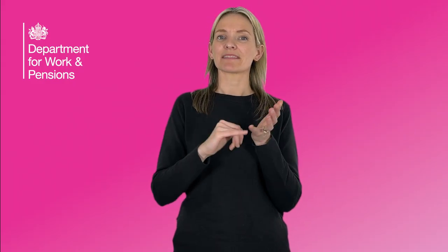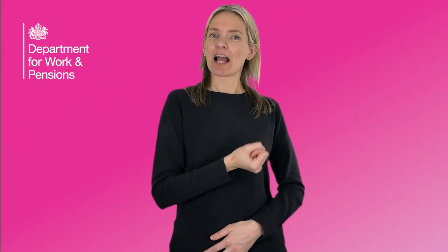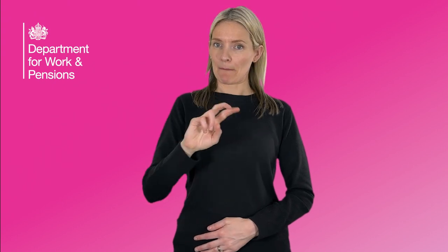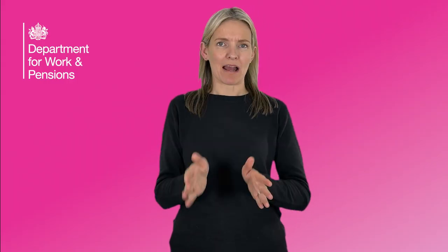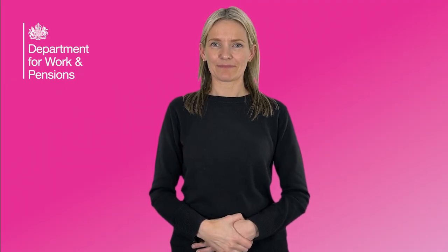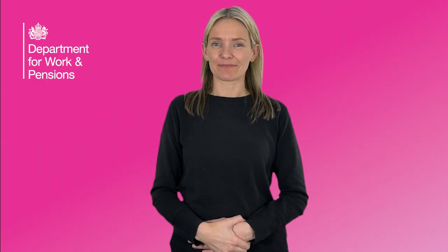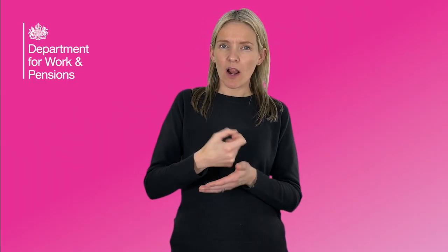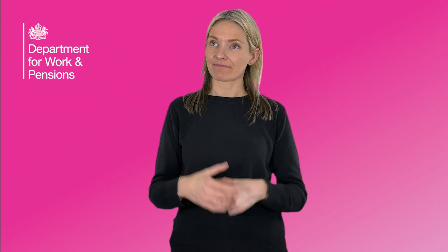Statutory maternity pay. If you work for an employer, you may get statutory maternity pay instead of maternity allowance. You cannot get both of these at the same time. To get statutory maternity pay, you must have worked for your employer for at least 26 weeks. Have earned on average at least £129 a week during certain weeks. Still be employed by the same employer 15 weeks before the week your baby is due.